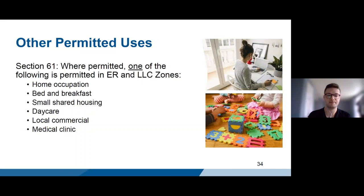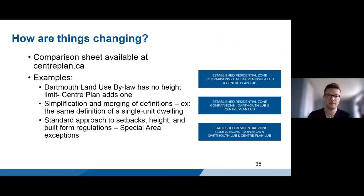Slide 35, please. So how are things changing? Well, we have a comparison sheet available to the public at our website, centerplan.ca, and this shows a side-by-side comparison of the existing zones in the current land use bylaws, the Halifax Peninsula, downtown Dartmouth, and Dartmouth land use bylaws, and compares them to the comparable zone in CenterPlan. So those are a really effective tool for seeing how things are changing. And again, that's available on our website.